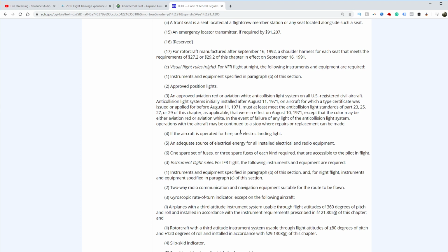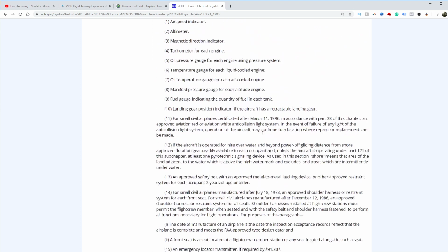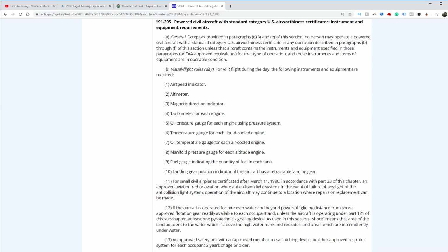So you've got your bare minimum here, 91.205(d), and it tells you the basic stuff: two-way radio communication, rate of turn indicator, stuff like that. But yeah, I want to have more: a Mode C transponder, ADS-B, all those things. If I'm going to go IFR, I'd like to have them, because of better visibility between me and other airplanes, and better visibility for ATC. So things that aren't totally required here, but in my book, I would want to have. So hopefully that answers your question, Jim. If you're just looking for bare minimum legal stuff, 91.205 Delta is where you're looking.